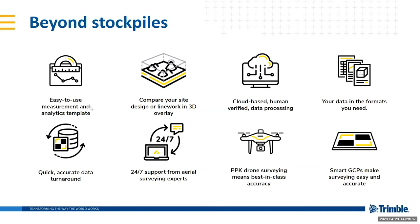So easy to use measurement templates, easy analytics, a 3D overlay so you can compare to your line work, your surface designs. Cloud-based, so you can access it anywhere. We have humans in the loop of the processing, so you can rest assured that the quality there is up to spec.